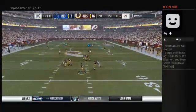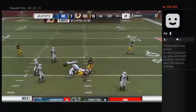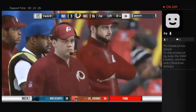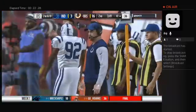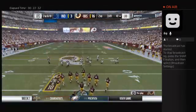They'll try and start this drive in the air. He couldn't quite hold it. Got hit. Ball pops out. Incomplete. It looked like they had something there, but I think that he was thinking about running with the football before he actually hauled it in, and that led to a big drop.